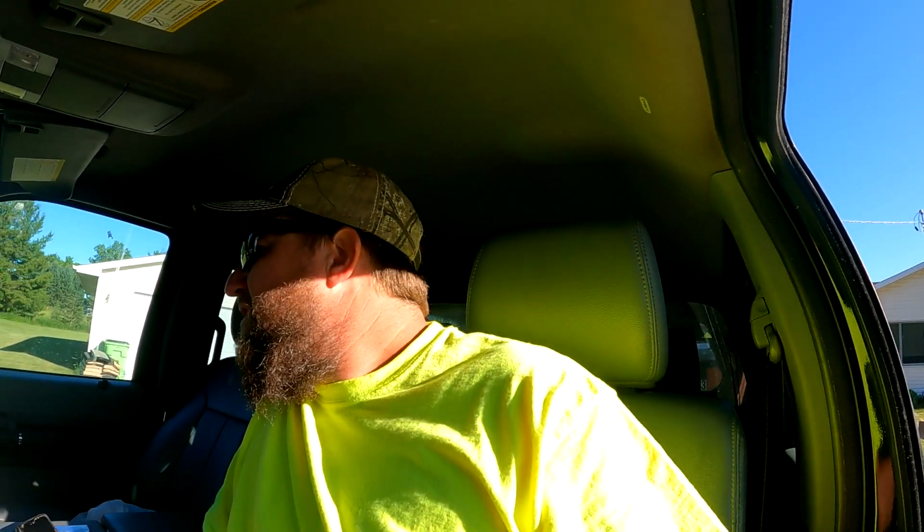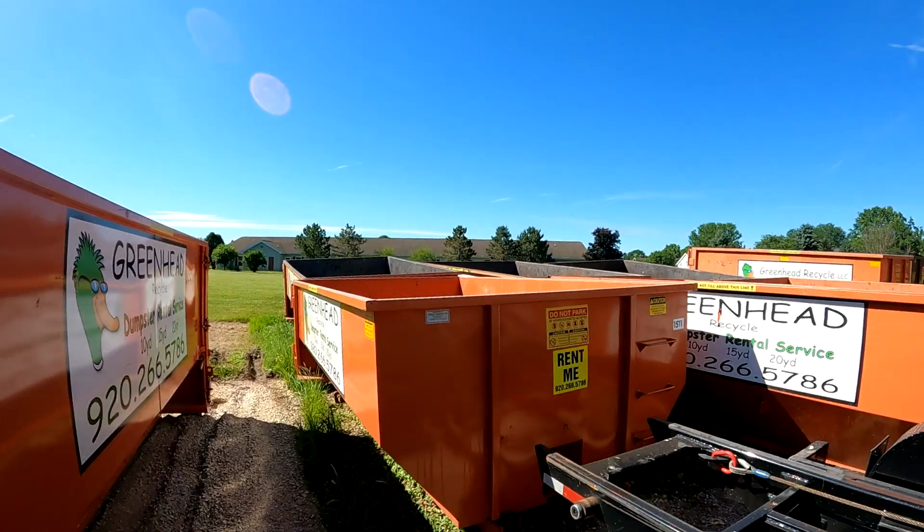So we're gonna get this bad boy to the dump. It is 7:45 now, and we gotta get it to the dump and get it to the customer, I believe, at 9.